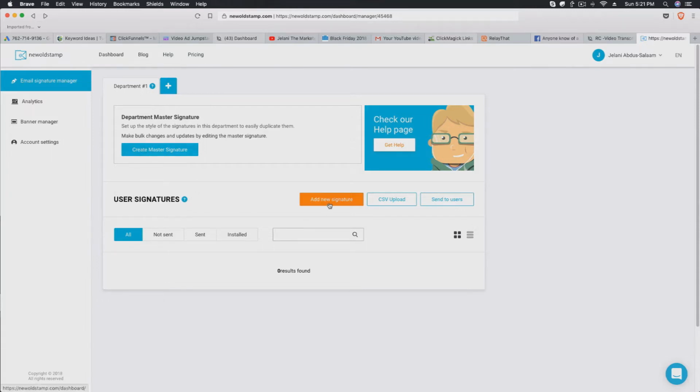And then what you want to do is click add new signatures. So you can have different signatures for different emails, or you can also do a department master signature. So basically having one master signature that you can edit over and over again without having to edit signatures every single time.